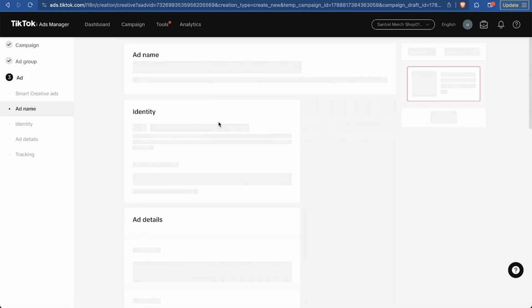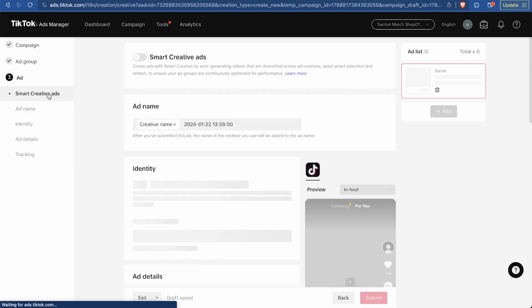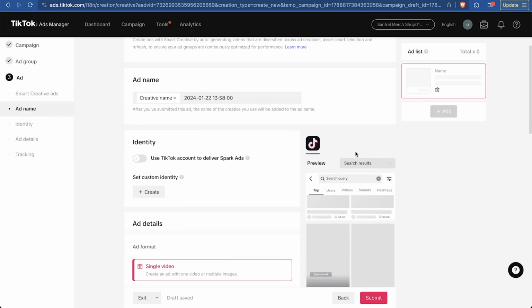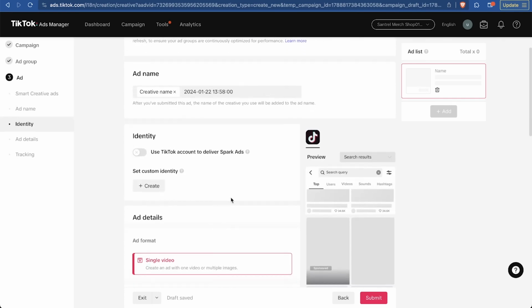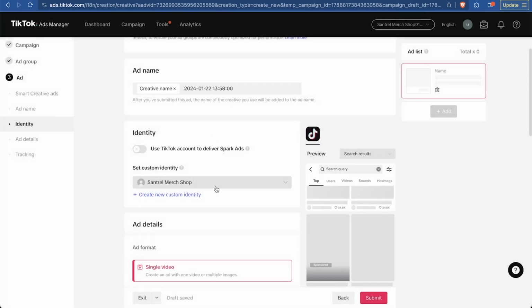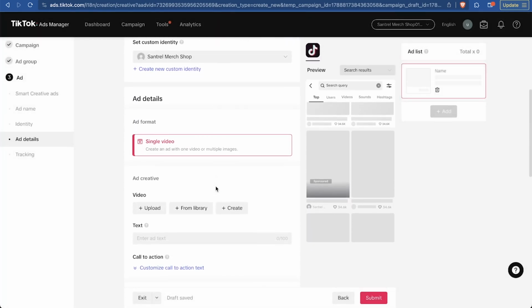And that brings us to the actual ad. Now we can have smart creative ads, which essentially creates, I don't like doing that. It's a little more AI generated. I don't want to do that. I'm going to be making my own ad right here. Then you can create a custom identity if you wanted to. So Santrel Merch Shop, I don't know if you wanted to call it that. We can create that. Santrel Merch Shop is going to be the name that pops up.